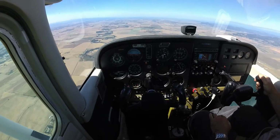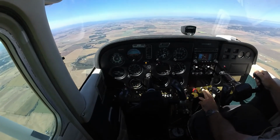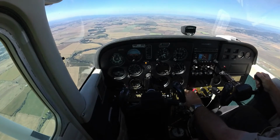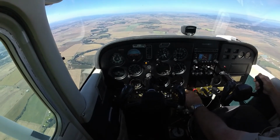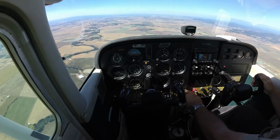Put out the next 10 degrees of flaps. We're maintaining the same descent pitch, even though we're changing our flap settings. And sometimes we use 30 degrees and sometimes 40 degrees for this. So right now we're using 30 degrees and we are pitched so that we're at about 65 miles an hour, which is a good speed for coming into land.